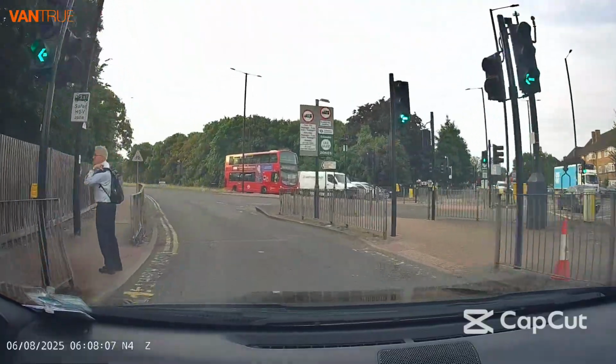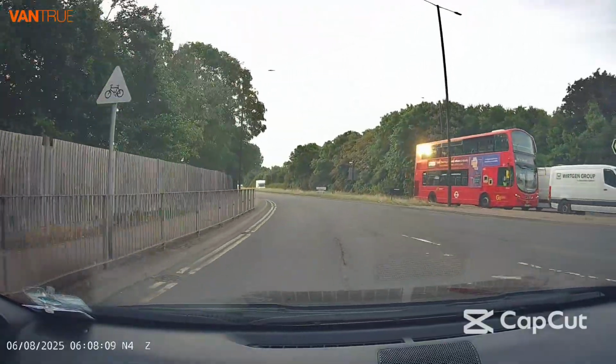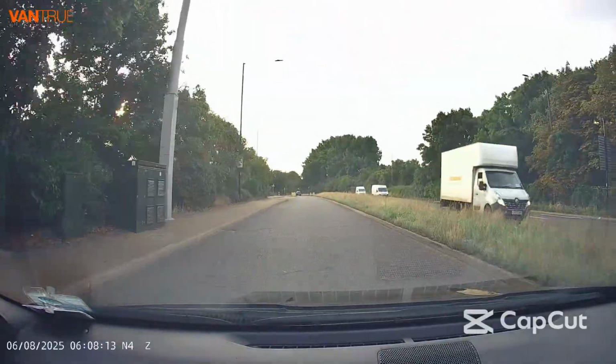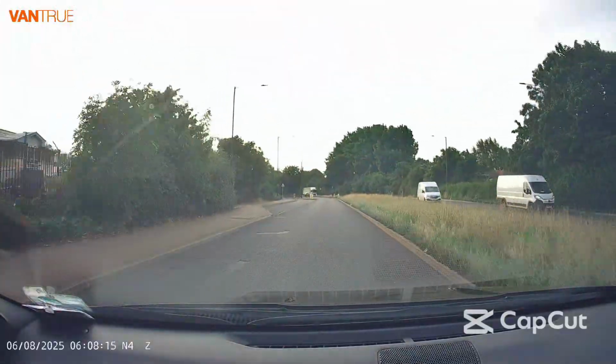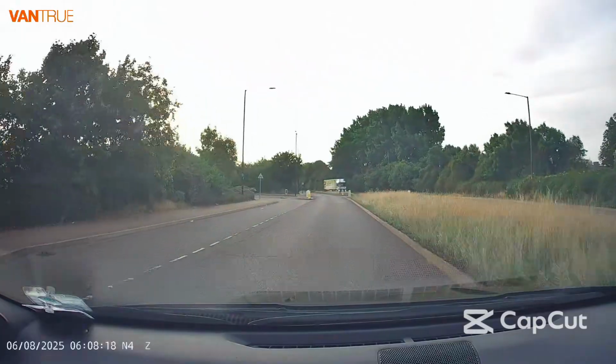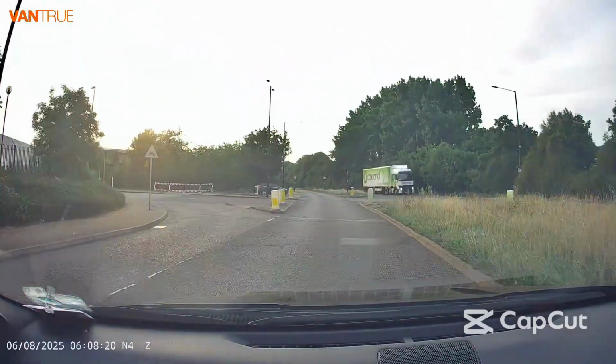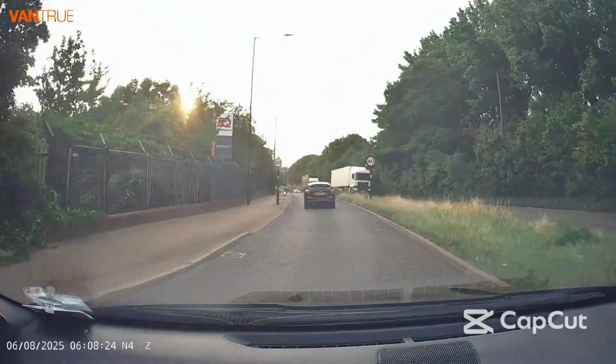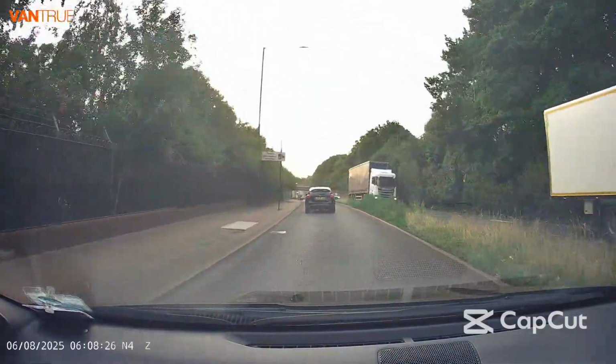Now it's a Y junction, check my right shoulder, if it's safe, then continue. Okay, so here again the speed is 30 miles an hour, so my speed is 28 here, and the speed is going to be 40 in a moment. So mirrors, and then once you pass the 40, then continue.